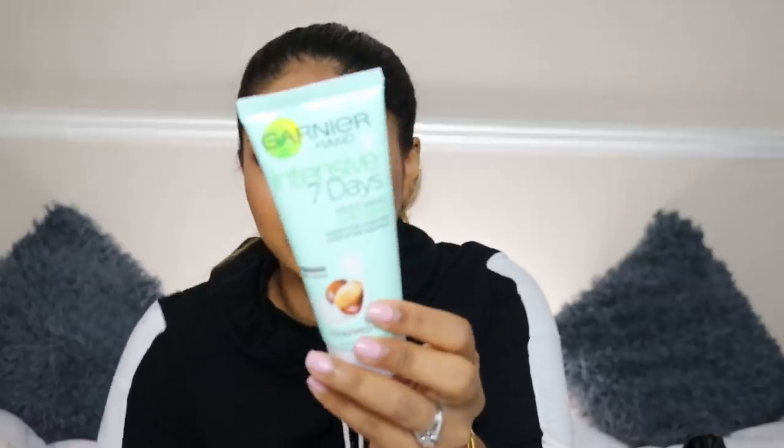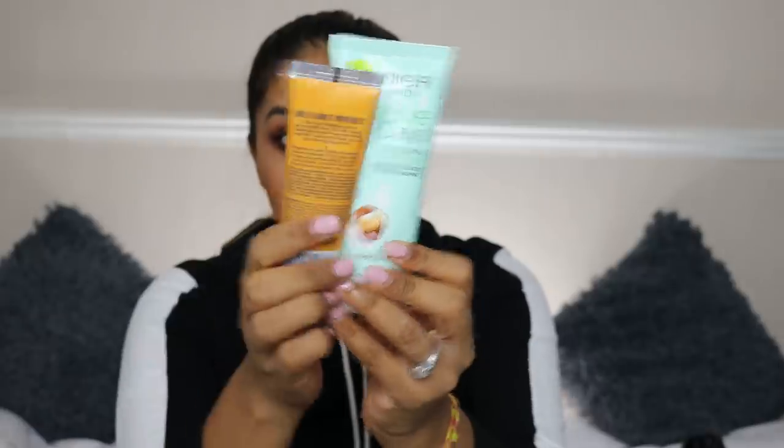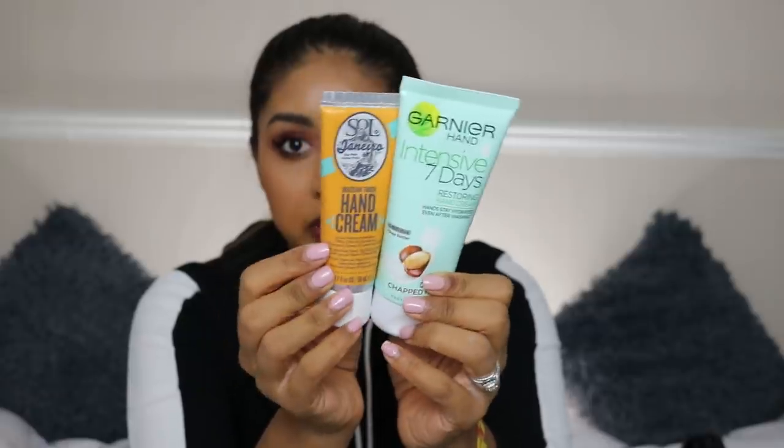So then I got this Garnier Intensive 7-Day one, which I'm not mad at, but it smells very cucumbery. I like the consistency of it, and it sinks in, but still hydrates, doesn't feel sticky. And I think I got this for like £2 or £3. But what I do, I actually mix the two together. But I'm definitely not going to be repurchasing either of them. I'm still in the search for a good hand cream. My next purchase will probably be on the Ocitan ones, because a lot of you recommended it to me on Instagram. So yeah, if you guys know of any good hand creams, please let me know in the comments below.